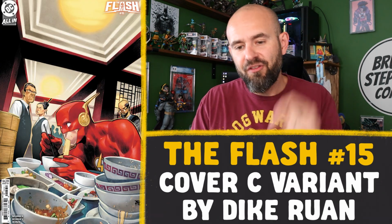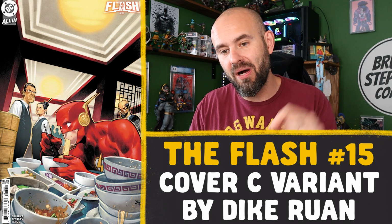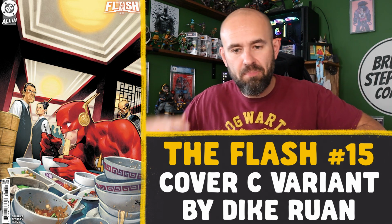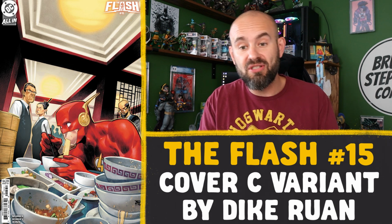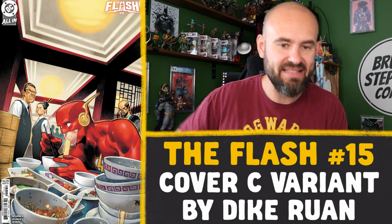Next up, The Flash, issue number 15 with the cover C variant done by DK Ruan. So good. I like it because he's obviously the Flash, so he's eating really fast. There's all these bowls and plates around him, and all the people around him are so mad because probably they had to bring over so much stuff, and they're annoyed that he's eating so fast. It doesn't matter. This cover is fantastic.